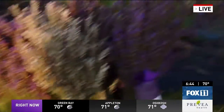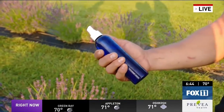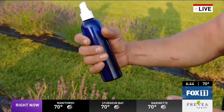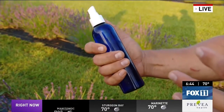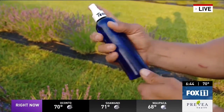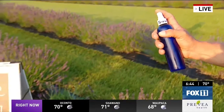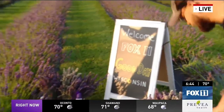People aren't going to be able to smell it, but you pull the oil from the flowers for that, isn't that right? Absolutely, yeah. So when we're distilling the oil, the still boils the water into steam and extracts the oils from the plant itself. And then the byproduct is this hydrosol, and we use that as a room mist spray. And it smells great. Again, I wish everybody could come out here and smell this. We're standing in one of the many rows out here.